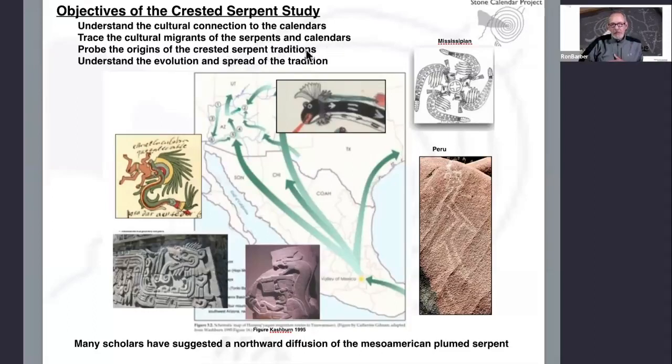We'll probe a little bit the origins of the serpent traditions and help us to understand how it spread a little bit. And of course, many scholars, as I've written down here at the bottom of the slide, have suggested a northward diffusion of the Mesoamerican plumed serpent. But in the end, I'll get to a slightly different conclusion.